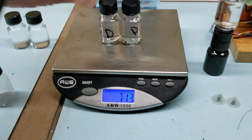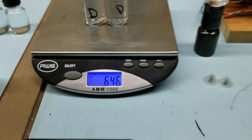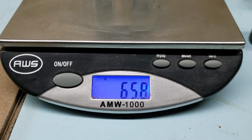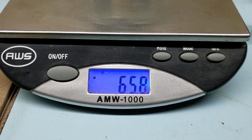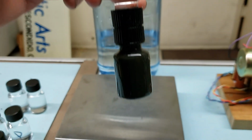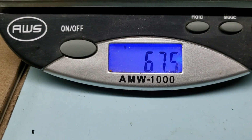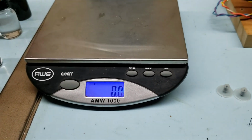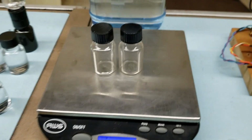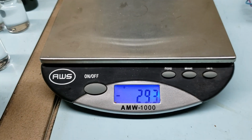This is distilled water, vapor distilled water. It weighs 64.6. This is seawater, 65.8. This is seawater on the top and Bloomy on the bottom, 67.5. Now let's do the tares. 29.2. Tares 2. Distilled water.